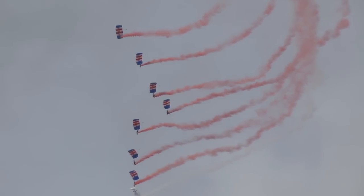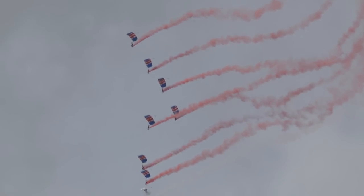Free fall at 120 miles an hour, straight down. They're now pulling their parachutes, looking around them to make sure they're in that parachute. So there they are, getting into that stack, battling against possibly 20 to 30 knot winds at that altitude.